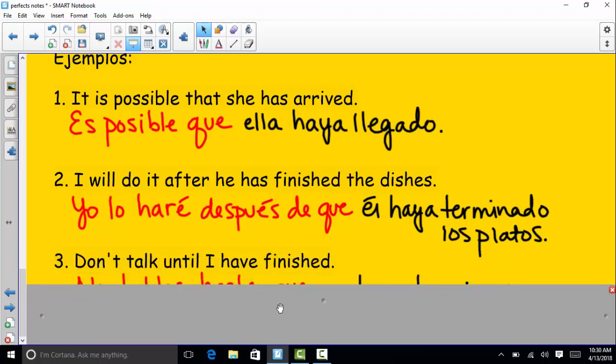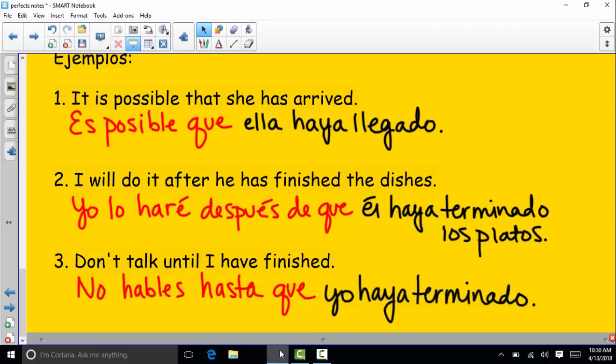And then número tres is an example of an imperative or a command form. Don't talk until I have finished. Okay, so this until I do something is triggering you to use the subjunctive. So let's just assume we're in the tú form here, the informal. We would say no hables hasta que, until, and then yo haya terminado. Okay, no hables hasta que yo haya terminado.